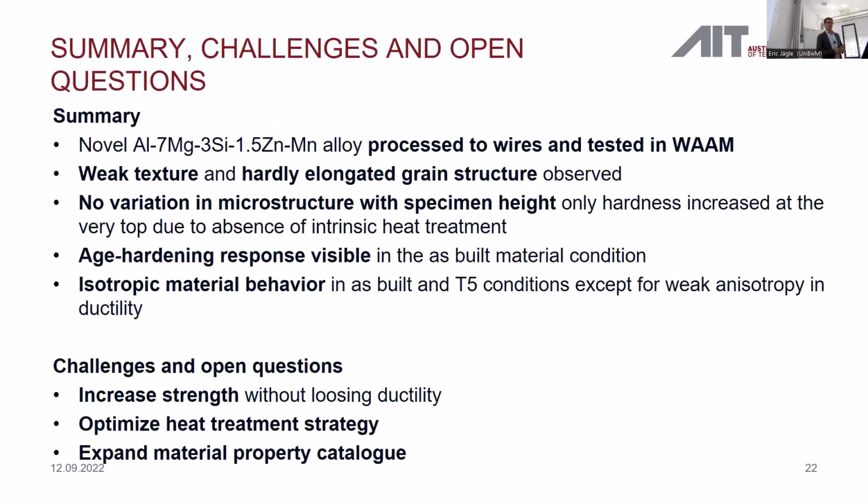All right, with this, I'd like to sum up my talk. Just briefly, we have processed a novel alloy system with wires that we fabricated ourselves. We've seen a weak texture and hardly elongated grains, no variation in microstructure on the macro scale, an age hardening response during artificial aging, and nearly isotropic material behavior.